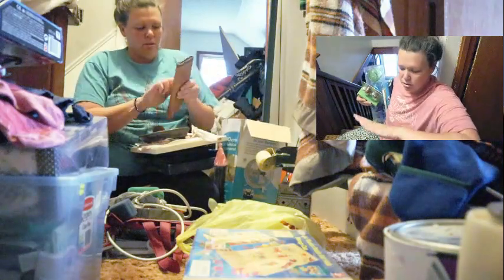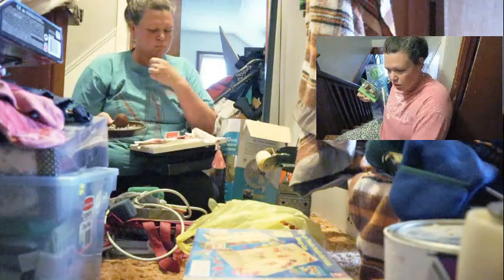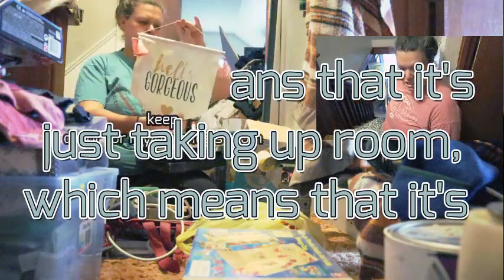I was gonna sell that Michael Jordan thing, but I think it's just time to let all this go because I'm not selling it, which means it's just sitting in my house, which means that it's just taking up room, which means that it's frustrating me.